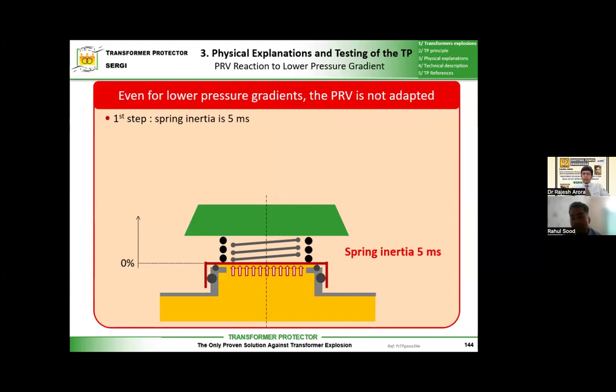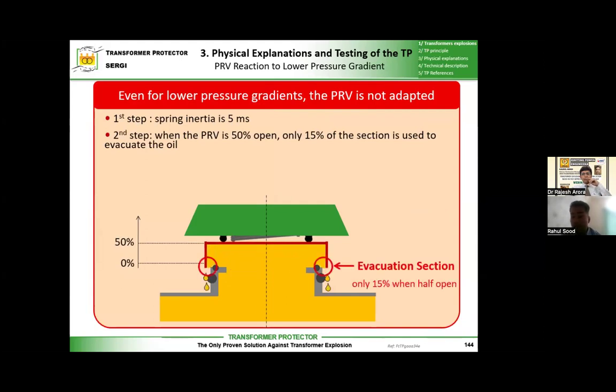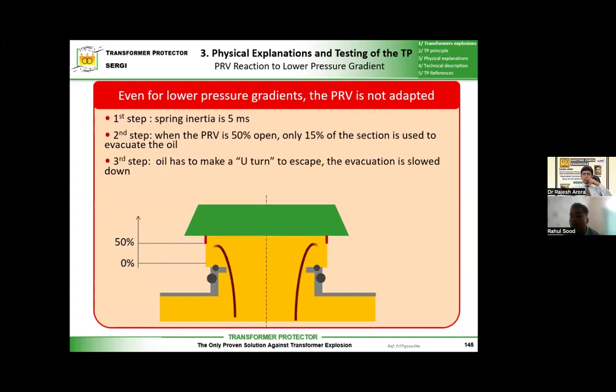Now, consider a scenario when the PRV is open 50%. Again, the first factor is that the PRV activates with a delay, on static pressure, and the second factor is the way it is designed. When the PRV is 50% open, only a small section is there to evacuate oil from the transformer. And when it is completely open, 100% open, because of its design, the oil has to make a U-turn to get out, to evacuate from the tank, or to get the tank depressurized.